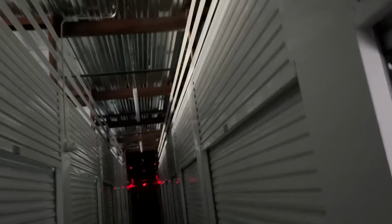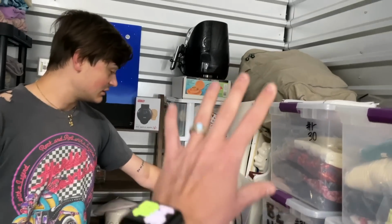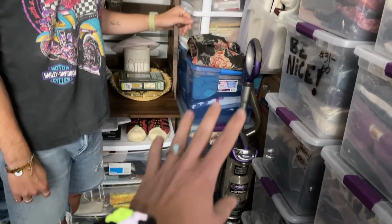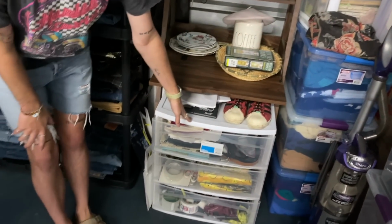And then this back corner, oh look at that, there go the lights. Here we go, gotta dance. That corner is all of our stuff. We don't talk about this corner. No. That's literally just our stuff. Down here, this is our amazing little catch-all drawer.